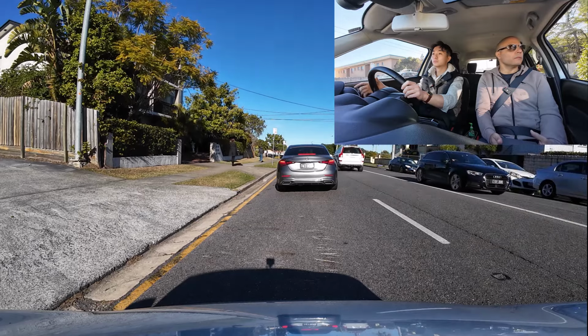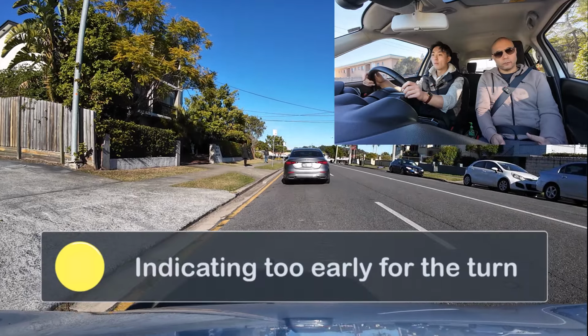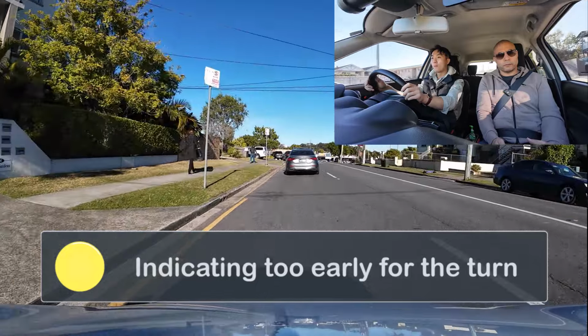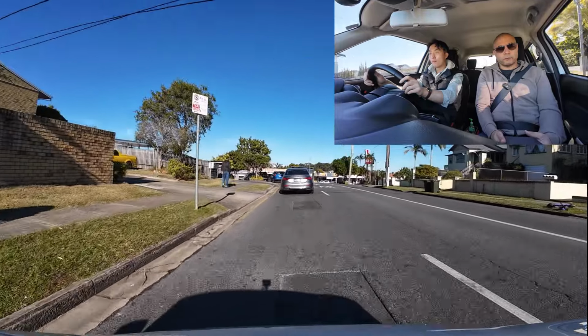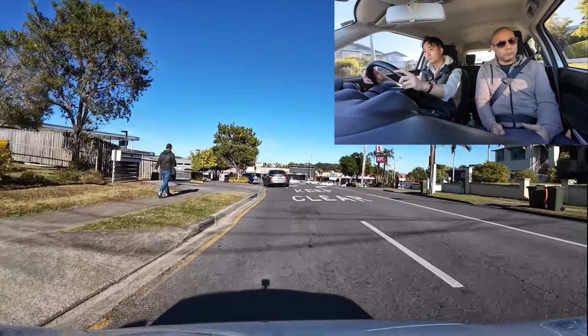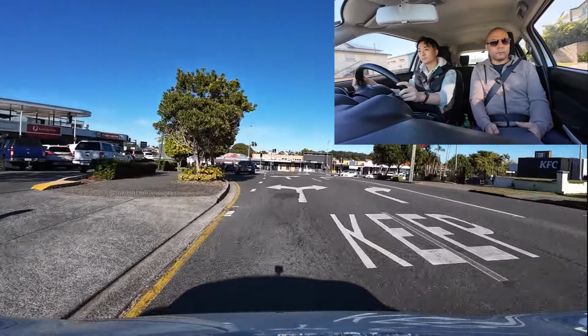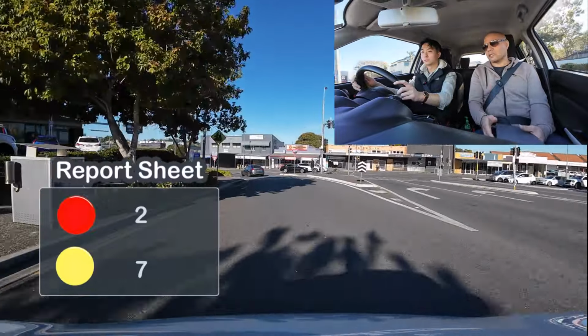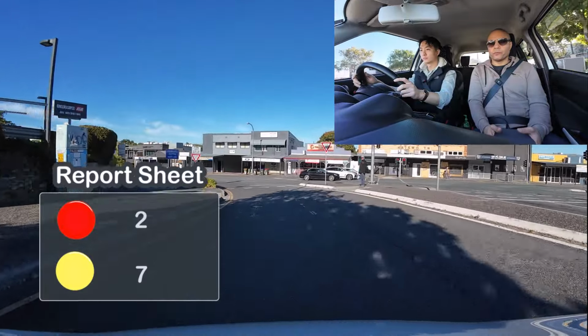Here we want to turn left at the end of this road, but there is a driveway to this busy shopping center. We should pass this driveway and then immediately indicate left for the turn. Indicating too early may confuse other drivers as to where you plan to go. And when we turn left, Raymond, we turn right at the next traffic lights, yeah. Sure.